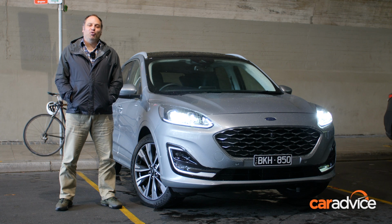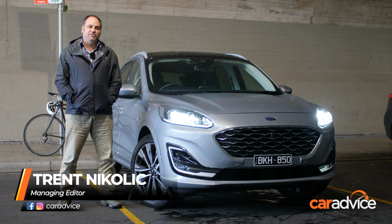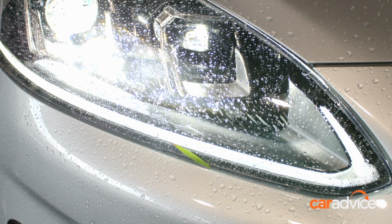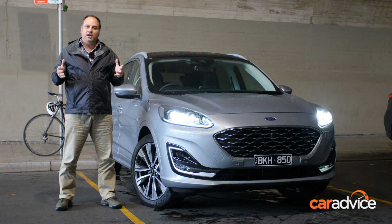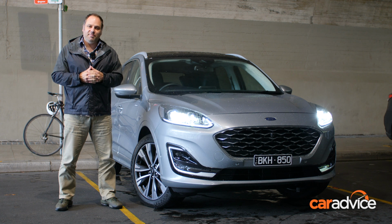Well, here it is, the all-new Ford Escape, hot on the heels of the Ford Puma that we test drove not that long ago at CarAdvice. And you may be asking, why are we standing in a tunnel? Well, I can tell you, and you can see a bit of evidence there, it has been bucketing down in Sydney for the last couple of days. We've been dodging showers trying to shoot this thing for you. So eventually, we just gave up and came undercover.